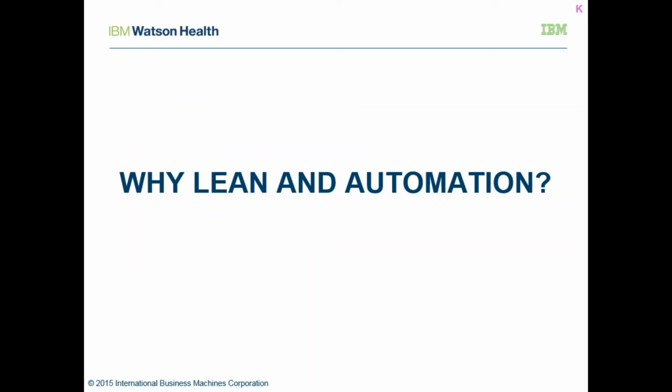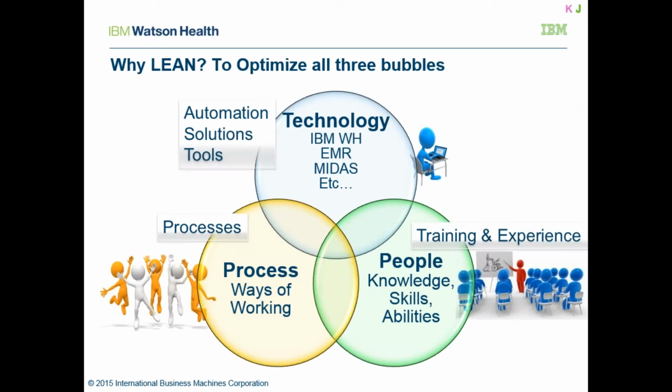Why lean and automation? In order to lean out any process, it's important to address all 3 legs of the stool: technology, people, and process. When you insert a new technology, and that can be one of our products at IBM Watson Health, or anything you'd use to automate care management work within your organization, you must plan to address processes related to that technology, as well as consider the people who participate in and around that process. Otherwise, your project won't succeed like you want it to, and it certainly won't be lean. When you change one leg of the stool, you must address both other legs or you'll be off balance.